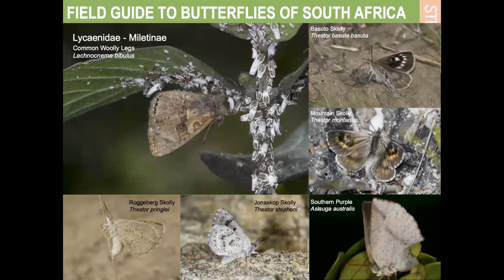This is a common woolly legs, which is a bit of a misnomer because it's not common. There was one species, Lachnocnema bibulus, and then we realized when Michel Libert revised the genus, what we were calling bibulus most of the time was one called laches, which is different to this one. It's got a lot more white on the underside. You can see this little male is having a wonderful time sucking the honeydew from those cushion scale insects.